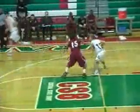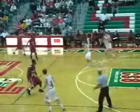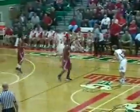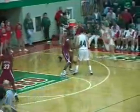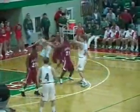Nice steal that time by Gesner. Nathaniel comes back to help Olson. And then the Railers run away from him. Olson being watched by Hightower. I've got to believe the Railers might put this thing in the deep freeze earlier than usual tonight. Nathaniel, top of the key, hands back to Kirby. 6:40 to go.